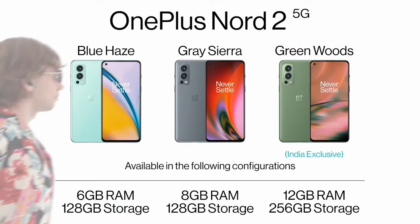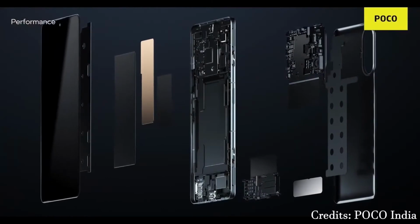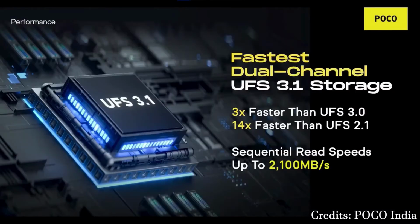As we had mentioned earlier, both these phones come in three variants: the 6GB plus 128GB, 8GB plus 128GB, and the 12GB plus 256GB. Both devices do not support storage expansion with no SD card slots. Both devices use LPDDR4X RAM and UFS 3.1 for storage. Both support similar storage specifications, and hence it's a tie between the two for this round.